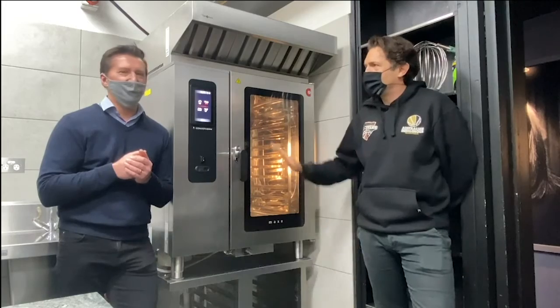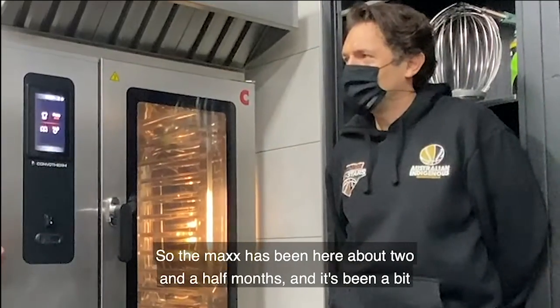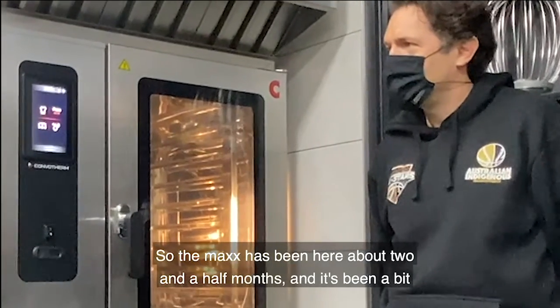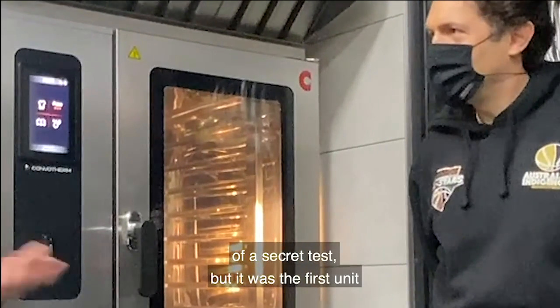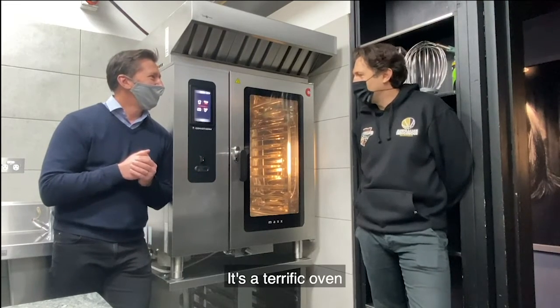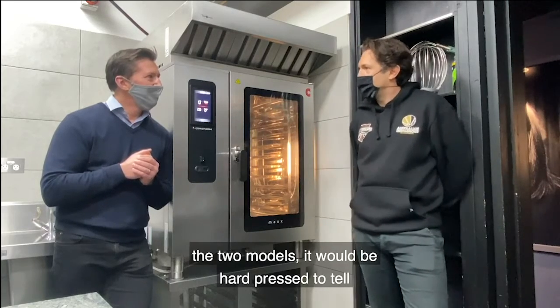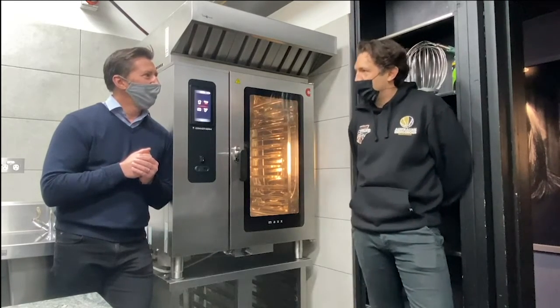Absolutely. And that's why I use Convotherm. We love having your support, Ben. So the Max has been here about 2.5 months, and it's been a bit of a secret test, but it was the first unit in Australia. How's the Max been going in your kitchen? It's a terrific oven. If you didn't know the difference between the two models, it'd be hard for us to tell that this was a step down.